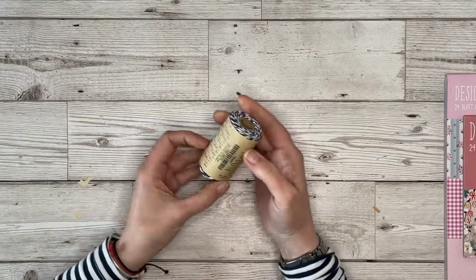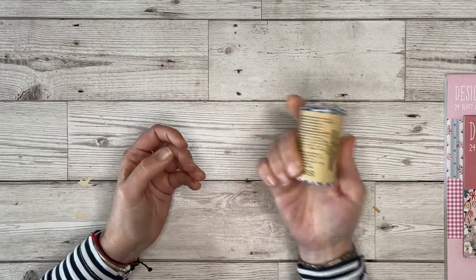Needed some new baker's twine. This was €1. Oh, more fabric.